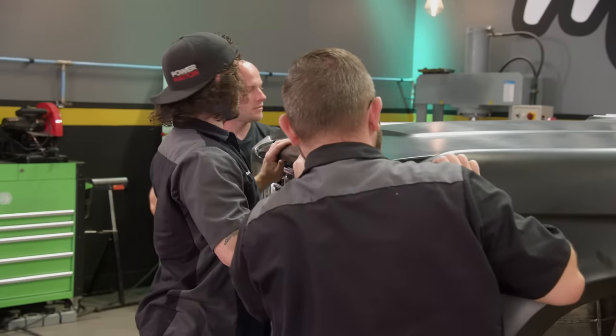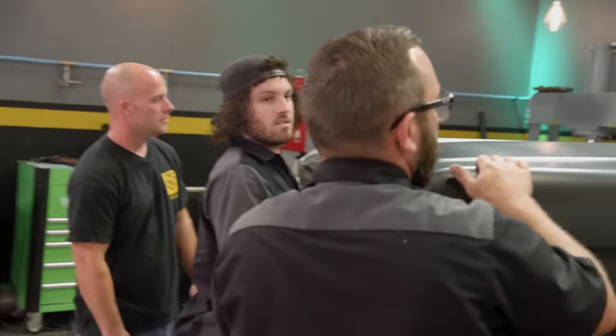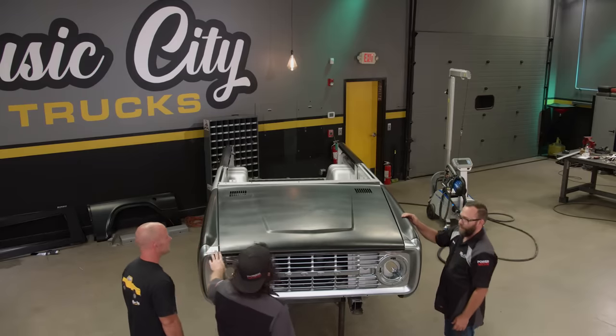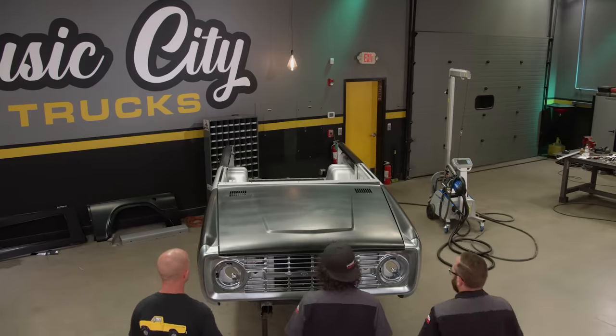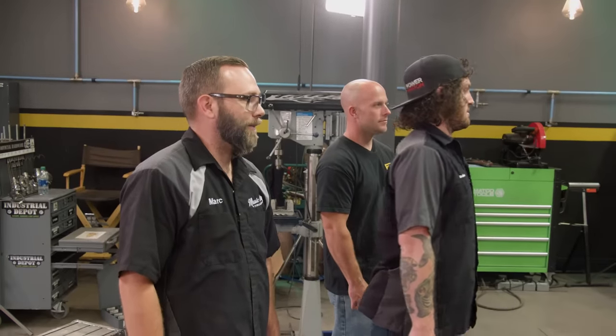Looks good over here. A little tight against the grill on this side. Probably just needs to be shimmed out. Yeah, this side, I think for now that's not bad. It's fitting good. Let's get a top on it. Let's do it.